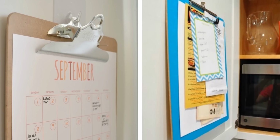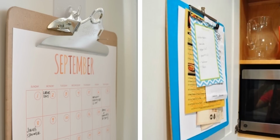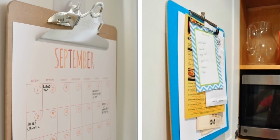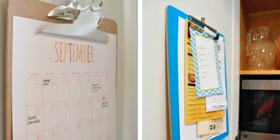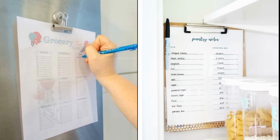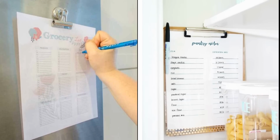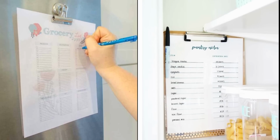10. Document expiration dates with a clipboard. One of the best kitchen tips we can give you is to keep track of expiration dates. This way, you can easily see when things need to be used up and avoid having to waste food that's gone bad. The easiest way to do this is to keep a clipboard and marker in a handy spot in the kitchen so you can quickly write down expiration dates as you unload groceries. You can also put stickers on food containers with the expiration date so you don't have to constantly refer back to the clipboard.